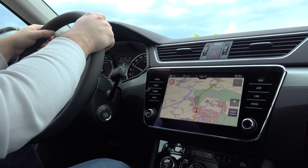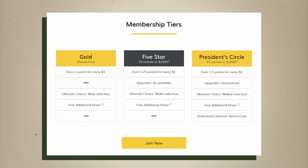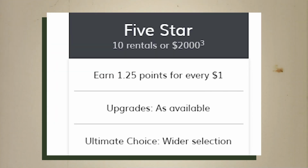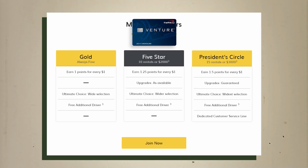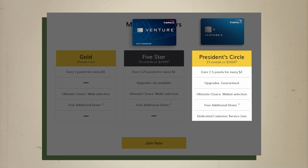Now, this next benefit is going to be really useful, especially if you enjoy having a nicer quality rental car. Both the Venture and the Venture X offer complimentary upgrades to Hertz's rewards program. The Hertz rewards program has 3 tiers: Gold, 5-star, and President's Circle. With the Venture card, you'll get an automatic upgrade to the 5-star tier, which is not only going to get you an additional 25% points per dollar spent, but it'll also get you into an upgraded rental car if one is available. The Venture X will get you into the highest tier that Hertz offers, which is the President's Circle.